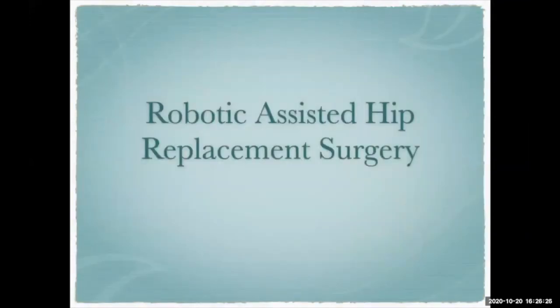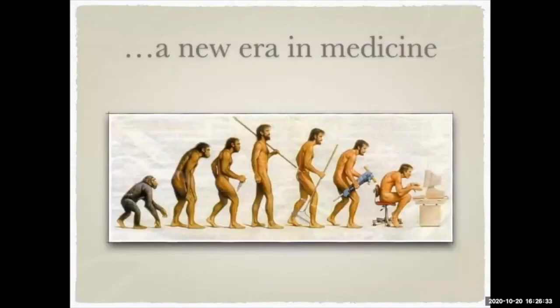Okay, enough of that. Let's talk about robotics. This is exciting stuff, and we've come a long way, as you could imagine, in the evolution of many things in life, especially surgical interventions, and this is of no exception.